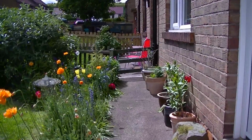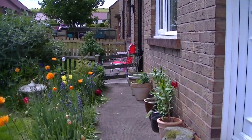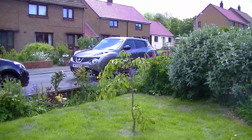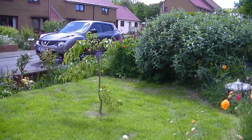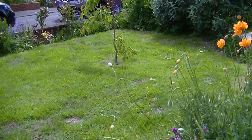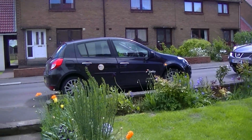The bluebells are looking nice there, and the poppies are expanding everywhere. There's the last few tulips. The bluebells have in fact nearly finished now, but then it is the very end of May, so you'd expect that. I managed to eliminate most of the weeds from the grass, and the marigolds are coming up, a few more tulips there.